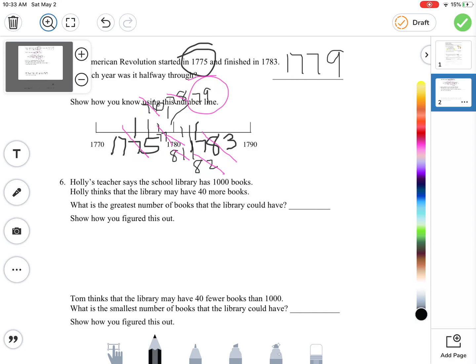All right, let's go on to number 6. Holly's teacher says the school library has 1,000 books. Holly thinks that the library may have 40 more books. What is the greatest number of books that the library could have? Show how you figured this out.